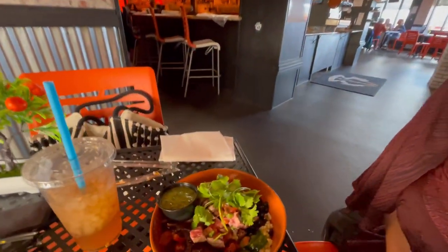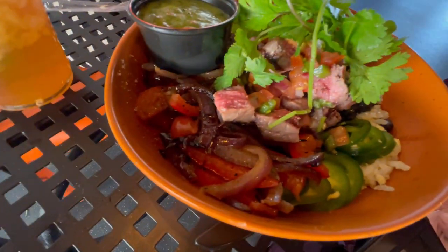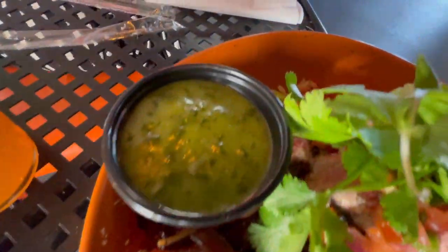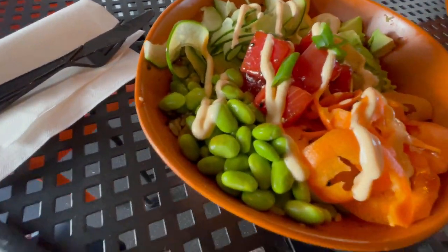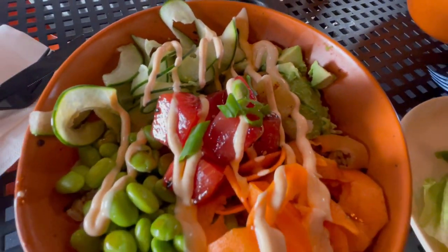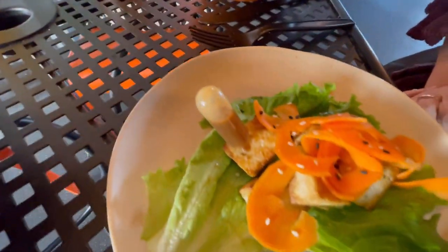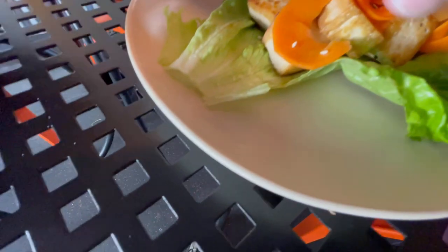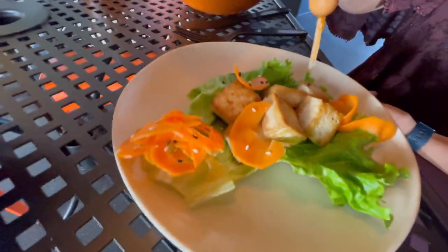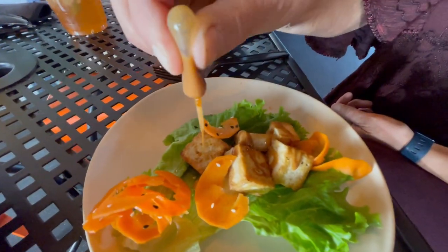All right, so our food just showed up. Mrs. G is happy. She has a steak fajita bowl. Lots of steak, veggies. It smells really good. I got an ahi tuna poke bowl. So lots of veggies, ahi tuna. Looking really good right now. Very nice to look at. And tofu fries. So under the carrots, we got our tofu fries. And then there's a peanut sauce that you drizzle on there.